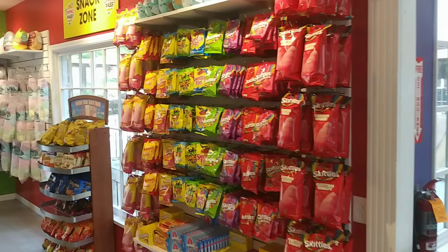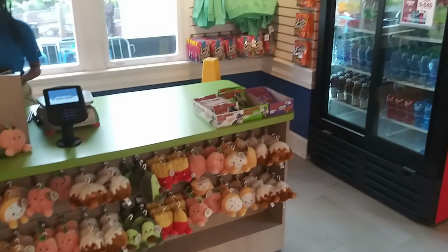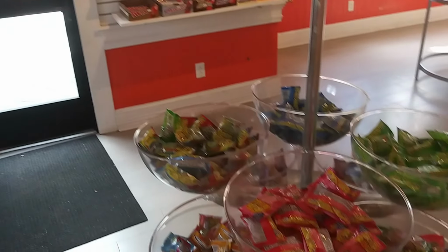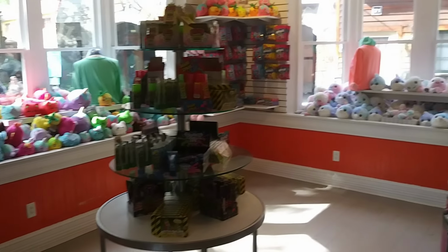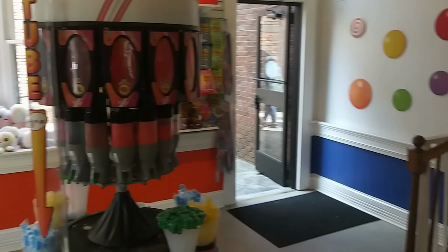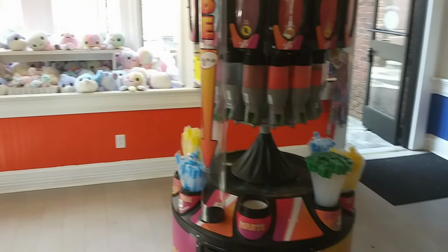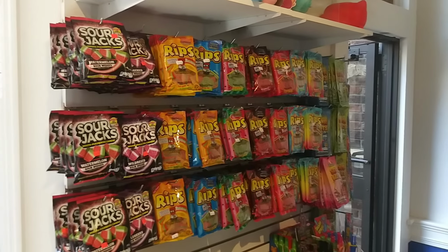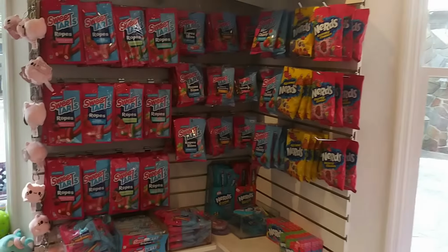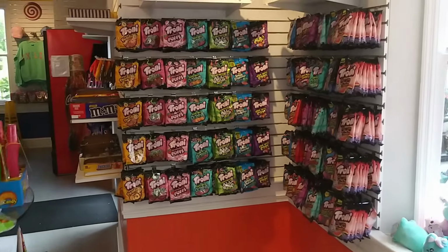And then bulk candies. And pre-bagged stuff. So then the last part of the store. Kind of spread out. Got some plush. More fun plush, sour candies, and so yeah, good for your sweet tooth right here. Your dentist will be happy because then you'll have cavities and he'll get money.